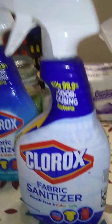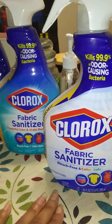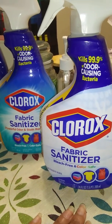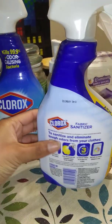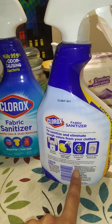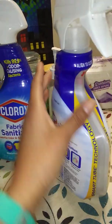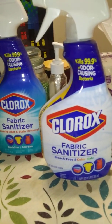The next for clothing as well, we're going to shift right here into these fabric sanitizers from Clorox. And yes, there are two different types. This one is just the bleach free and color safe fabric sanitizer, and this one you leave on for 3 minutes. You spray, you leave it on for 3 minutes, do not allow it to dry completely, and then you wash as normal.